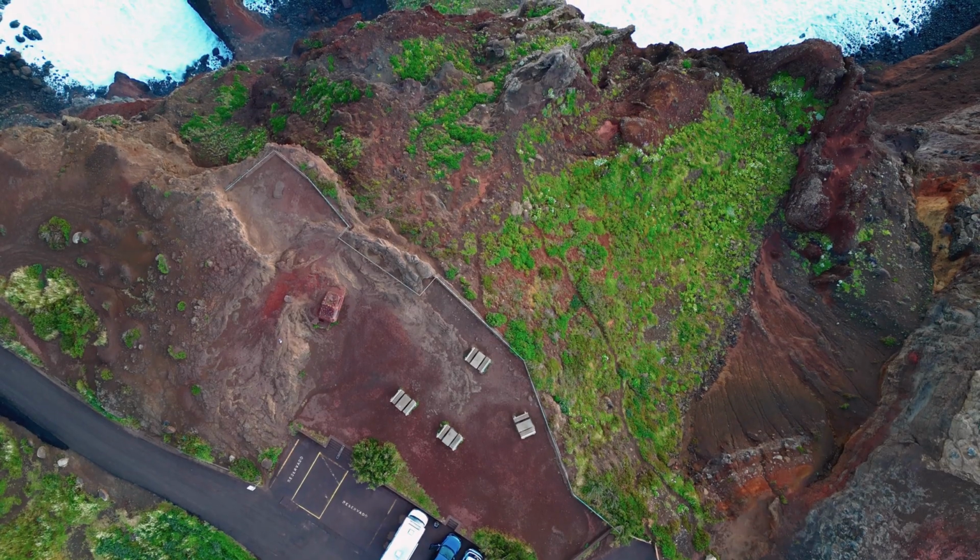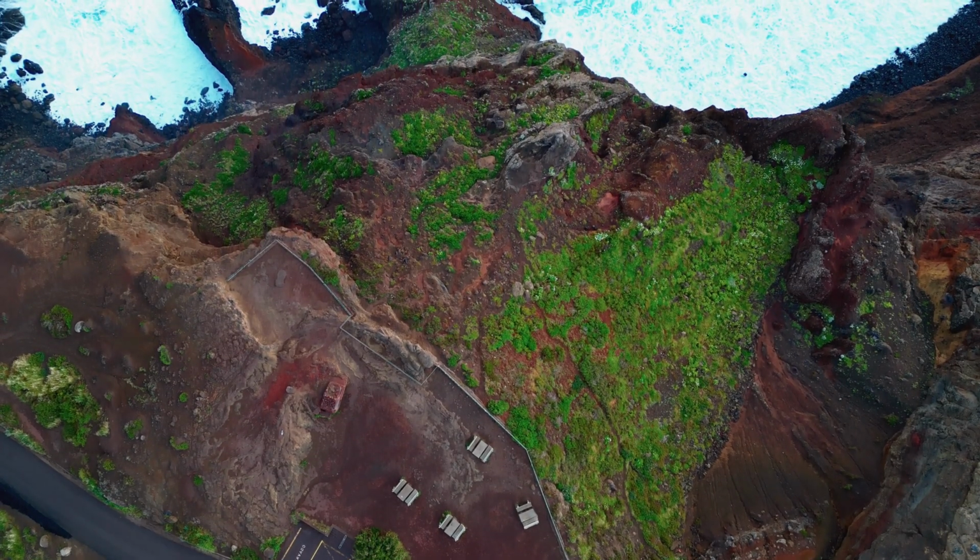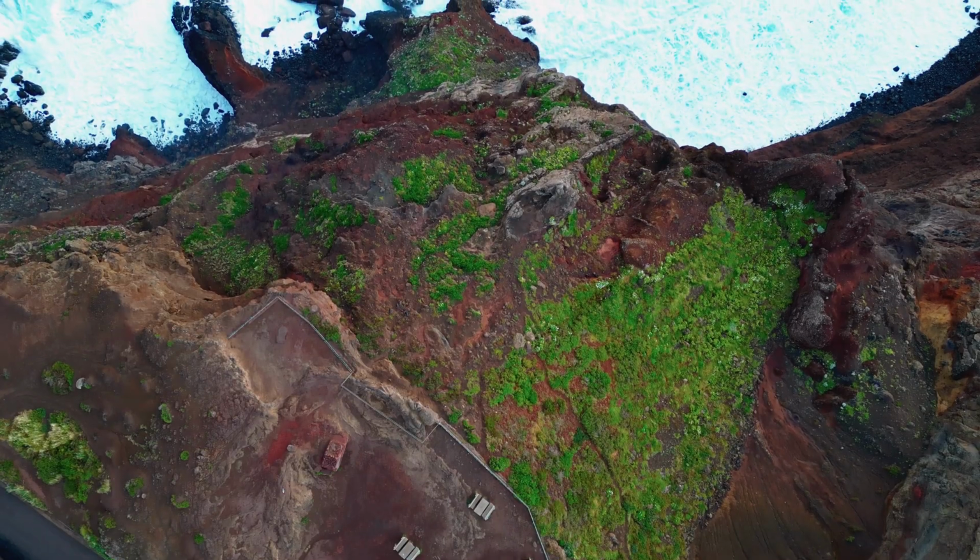There's a super small parking lot here, maybe 5 cars, so you want to get here early if you are going to come here for sunrise. There's also street parking available once that all fills up. As with everything in Madeira, get there early so you can actually get a parking spot.